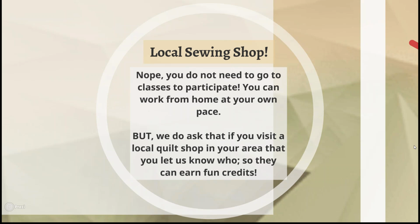And also, if you do have a local quilt shop that you like to use, we do ask that you list them as your local quilt shop. It's actually when you set up your account, Janet will show you. If you've ever done that before, no need to worry about it. It's automatically in there for you. And if you're just not sure, you could always list it in the order comments of that section.